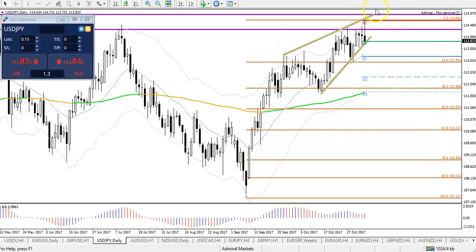So for the moment, strong reaction at resistance, also divergence between these tops and a rising wedge pattern, plus a candle like this, if we get it, would, to me, signal the likely end of the dollar yen uptrend, and a retracement to the downside becomes more likely.